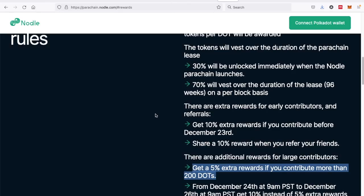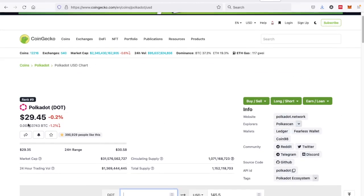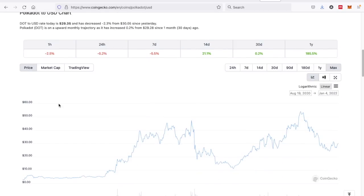Looking at the price of the DOT token, you can see that it's $30. The token is relatively stable. Over the last 2 years, you can see that it reached an all-time high of $54, and it's kind of been trading in the mid-range here around the $30 mark, going as low as $14. At the moment, it's around $28.